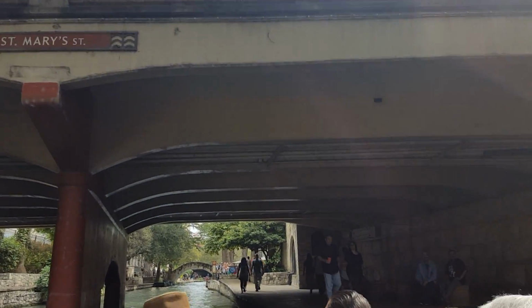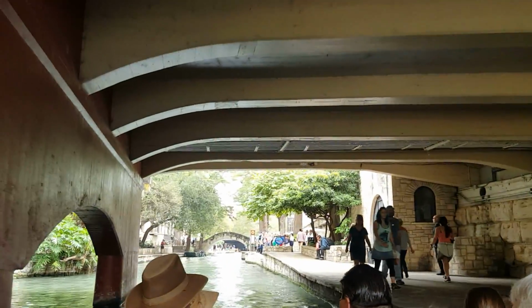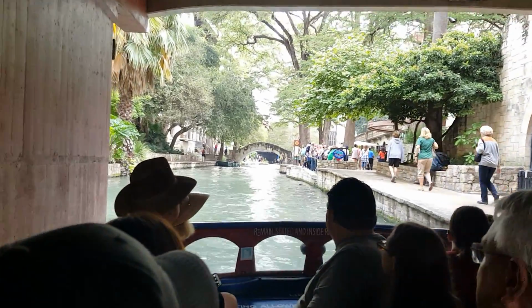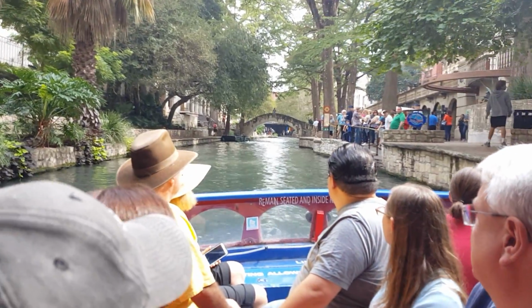And right where these people are gathered, where that blue sign's at, that's where I picked you up, which is actually the Aztec Theater. It was created as a combination of Mayan and Aztec architectural design. Back in 1926, it opened up here. Today it's the House of Blues.